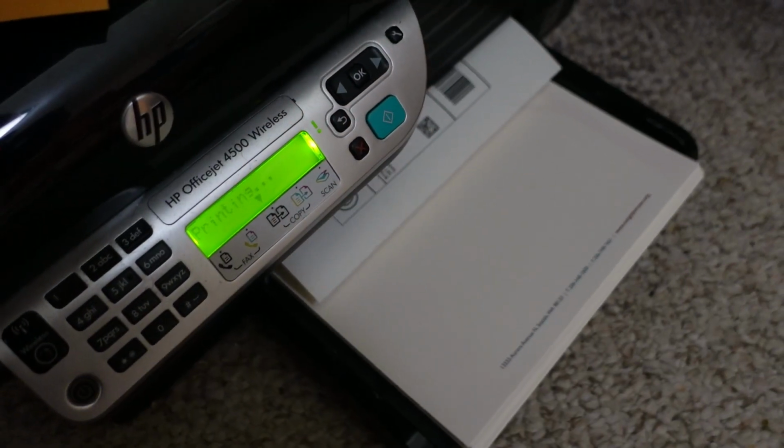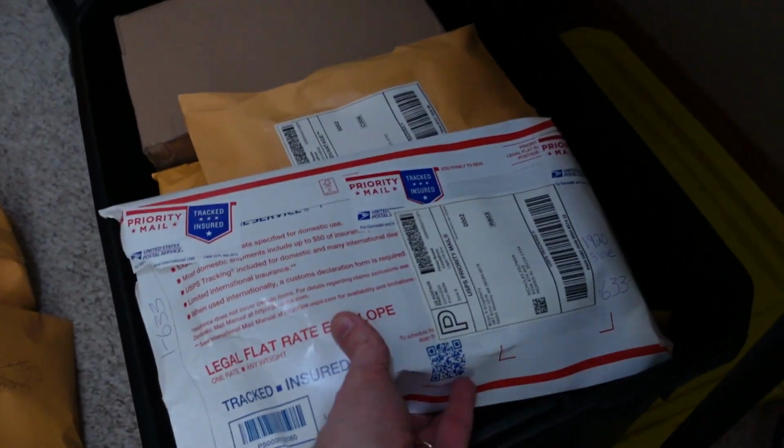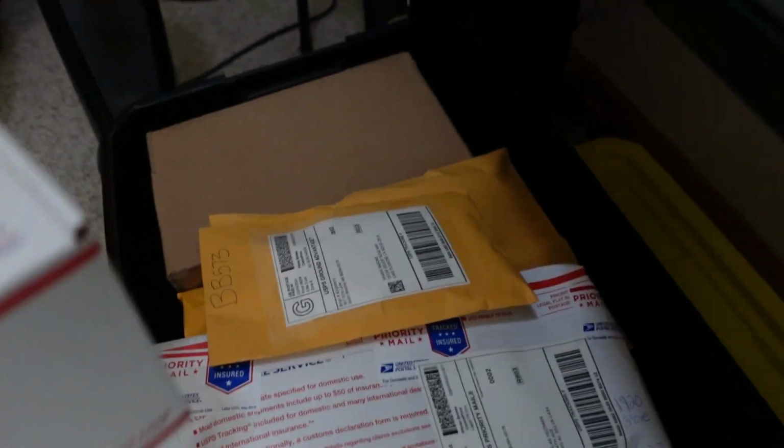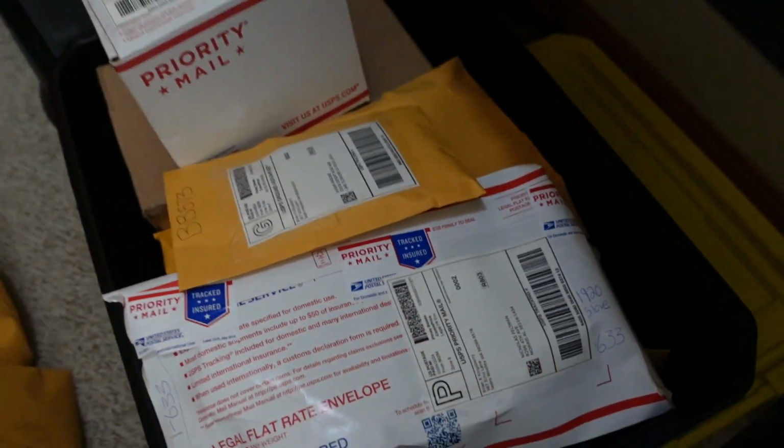Alright, here they come, some shipping labels. Let's get them on these packages and get them out the door. Alright, 3 more orders for the tote. 1, 2, and 3. We're overflowing now. So I'm definitely going to have to run that tote full of orders to the post office today, drop those off. But let's check out the small store, see if we had any sales.